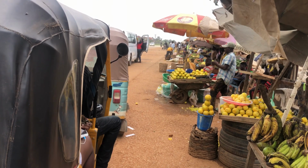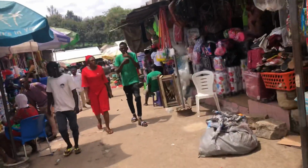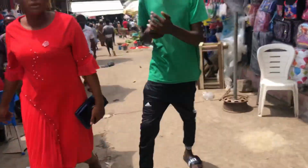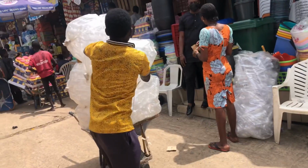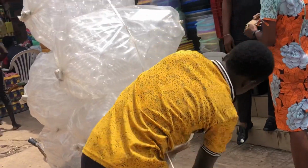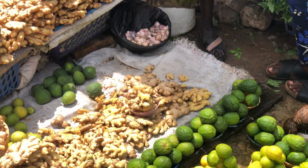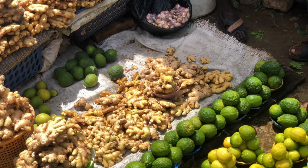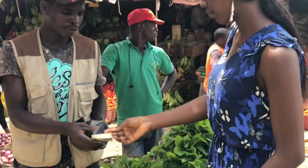You need some basic things to make Zobo, whether commercial or for personal consumption. I am making for commercial, so I went to Garki Market in Abuja. I got my bottles. Up next, I went to get ginger. I use ginger for my Zobo because it's very medicinal. You can actually Google about it. Of course, I paid for it.